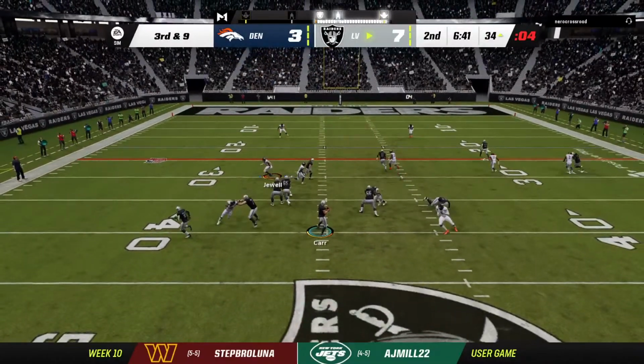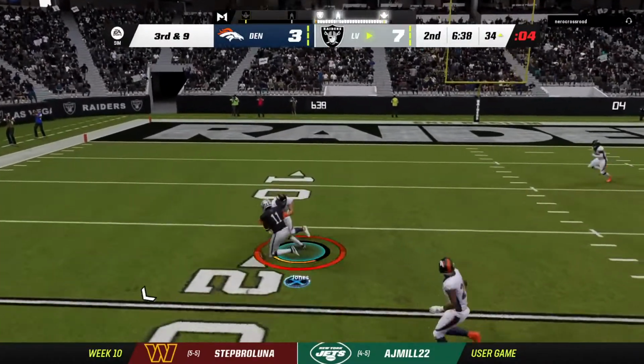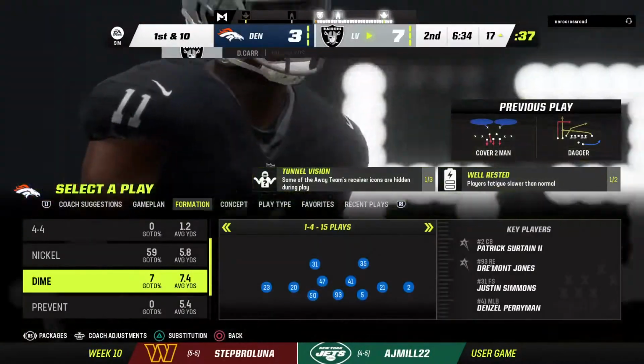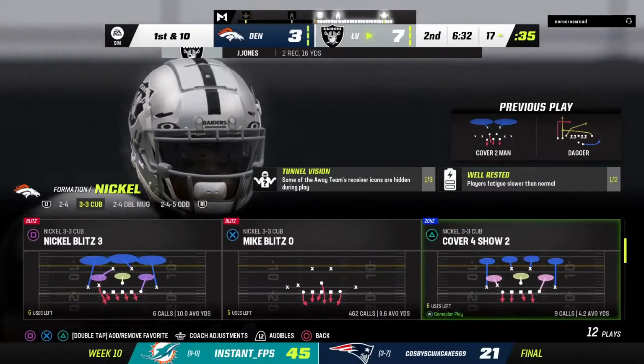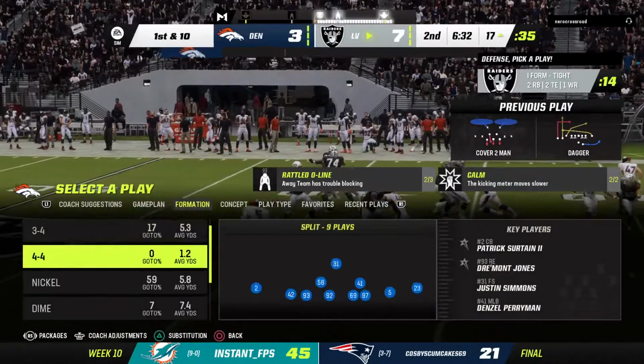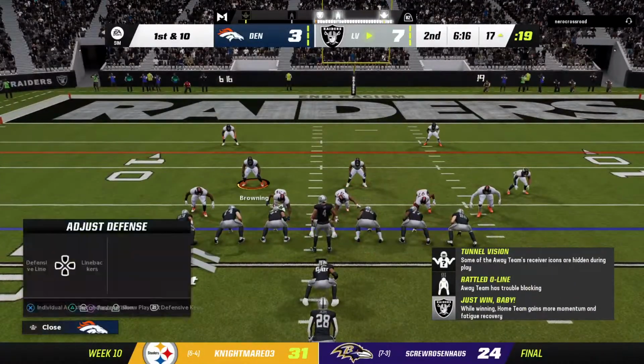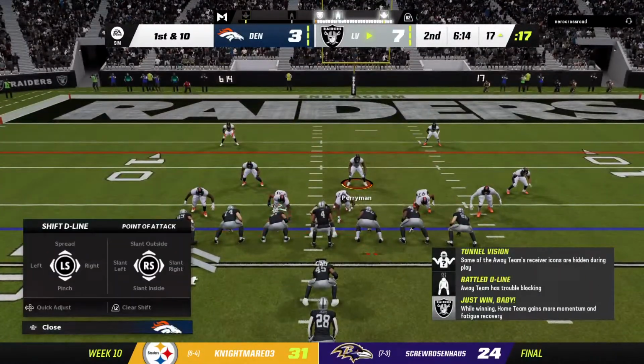Carr now to throw. Crossing route, and he hits his man. It's Jones. And this is going to be another first down as they'll make the tackle at the Broncos' 17-yard line. And given 17 yards that time as that'll move the chains. So from the 17 now, here's a 1st and 10.